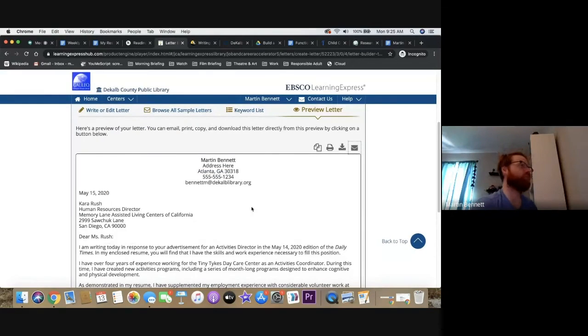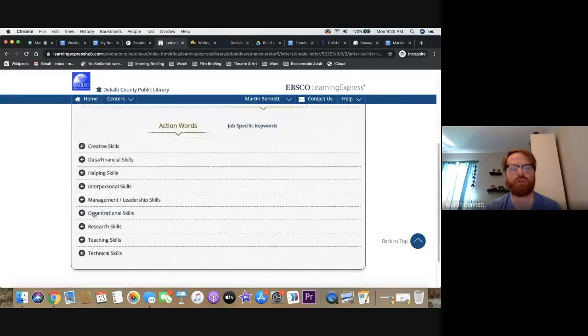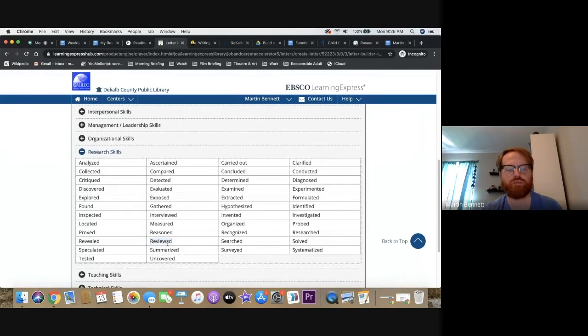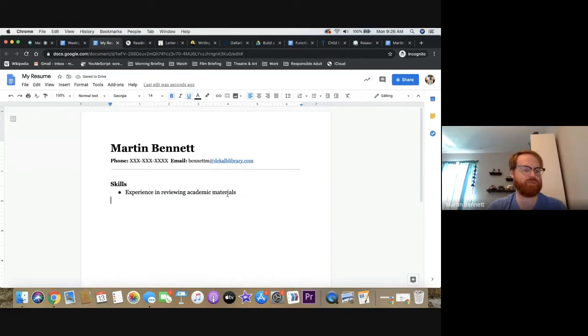So like I said, you can start with a blank canvas here. You can also use this blank canvas so that you have access to that keyword list. There's no one way to do this. I may bring this up so I can have access to this keyword list, research skills, so that when I start doing my skills portion, I can go in here and type, say, reviewed experience in. So that's an example of what you can do when you're writing your resume.